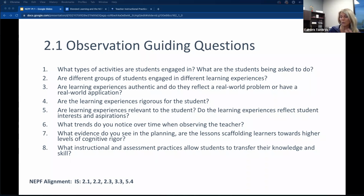And if you're the teacher watching this presentation, those are the same things you should be asking yourself. You know, what are the students engaged in? Is it rigorous? Real world application? What instructional and assessment practices allow students to transfer their knowledge and skill? And so how can you design your online assessments? How can you design your online curriculum so that you are meeting those guidelines?